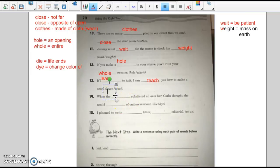Well, that's the dye that changes the colors of things. Oh, whoa, looks like I did that wrong. D-Y-E, and she thought that she would D-I-E of embarrassment. I plan to write a or an letter, comma, a or an editorial.